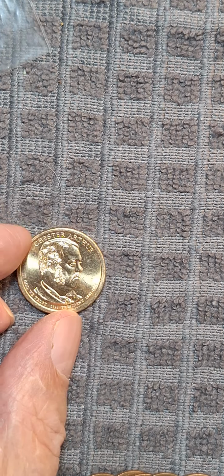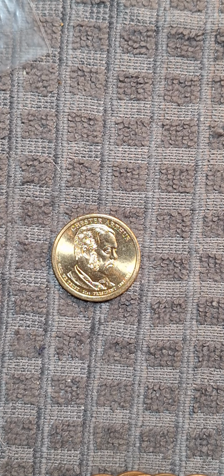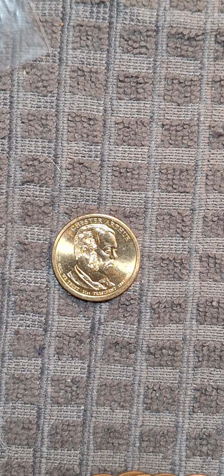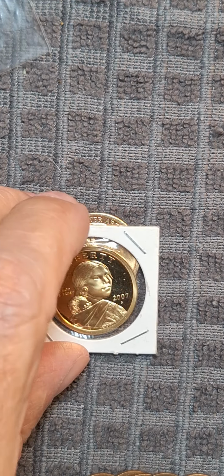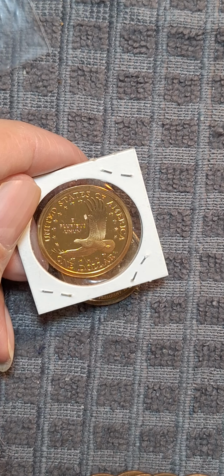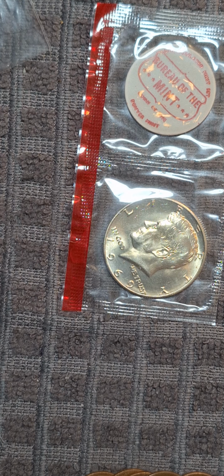Here is a proof Chester A. Arthur. And they didn't do a lot of proofs. They did some. I think this is another. This is a proof 2007 Sacagawea. And there's the eagle. That's a nice coin. Really nice. I need to put them someplace different than what that will be just by itself. This is heavy. Whoa! There's a reason it's heavy. A 2000. That's mine.